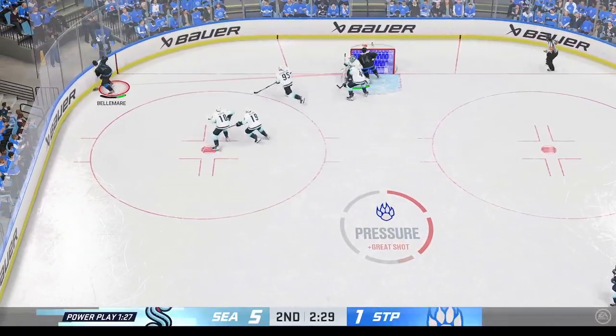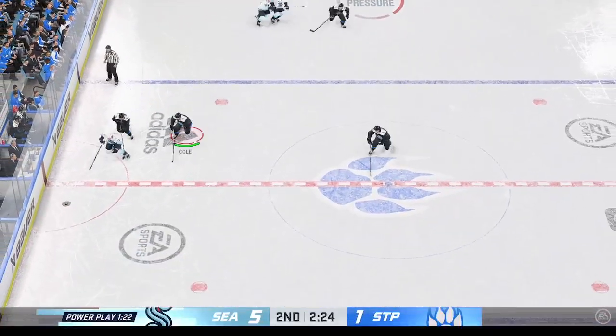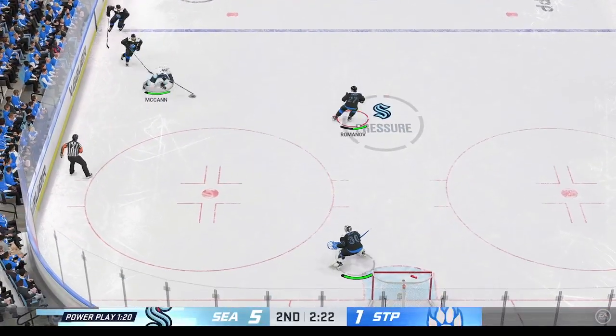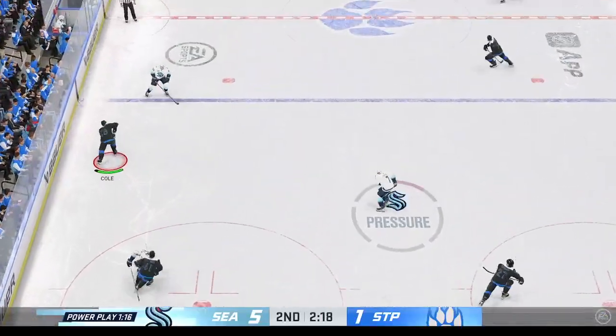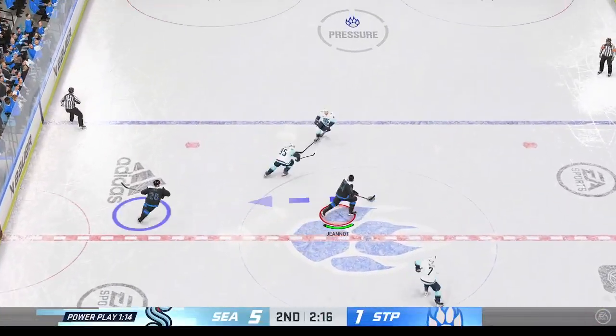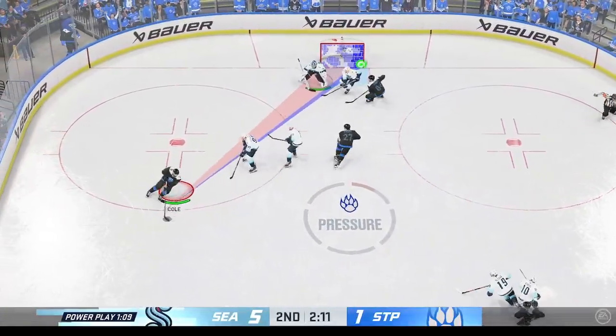Denies him on the breakaway. And that puck leaves the zone. Seattle's gained possession along the boards. And that's knocked away in the defensive end by Romanov, into the middle of the neutral zone. Moves it quickly over to Cole.